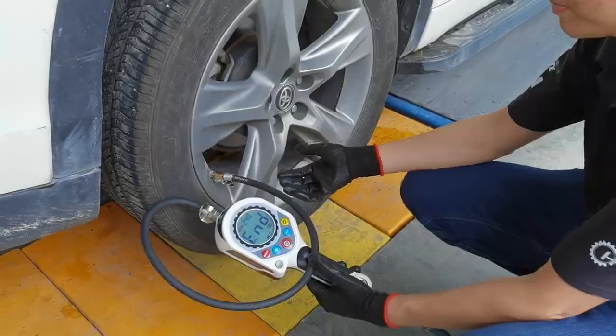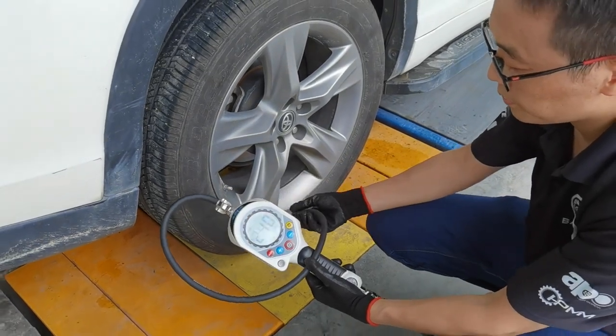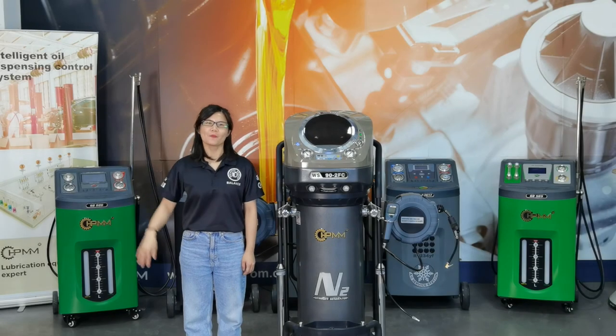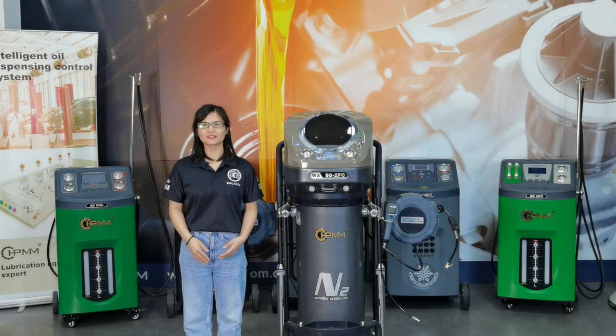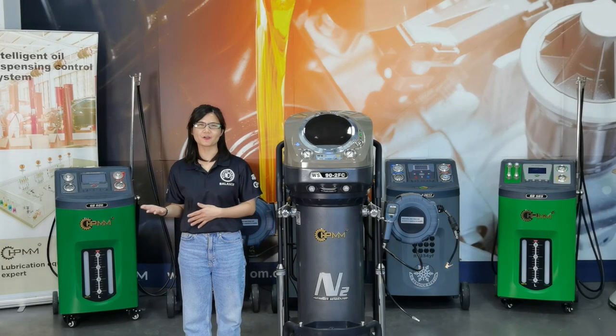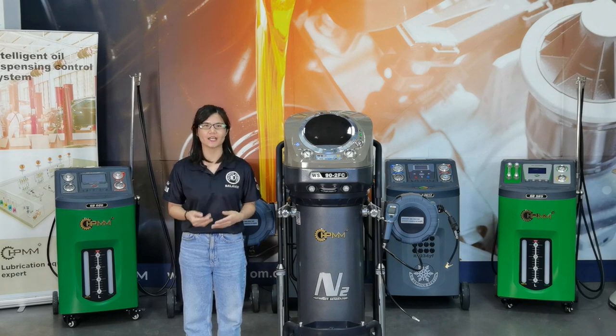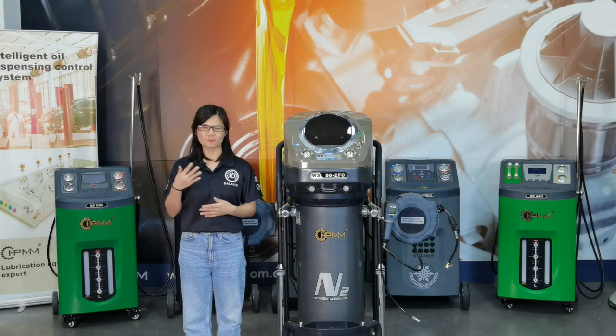Now, inflation is completed. Very fast and convenient. Hello friends, welcome back. Thank you for giving this useful information and testing this handheld tire inflator. It's convenient and flexible to carry anywhere for tire service.